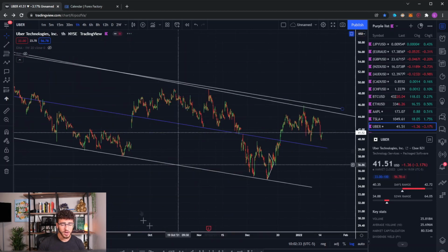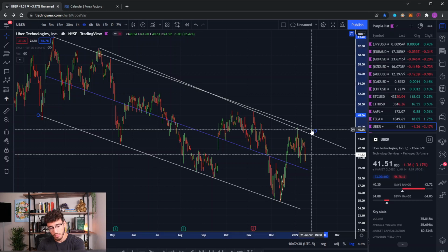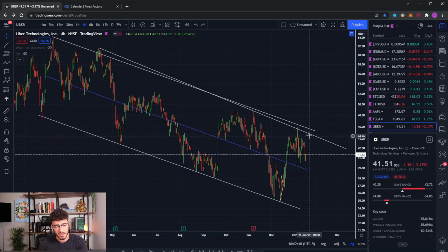Uber is in this downward trending channel on the higher time frame, 4-hour chart, and there's really nothing for us to do until we break out of this. This is the main thing that I'm going to be paying attention to.